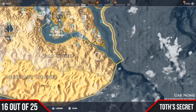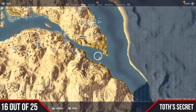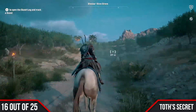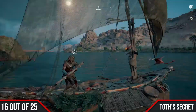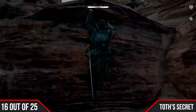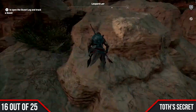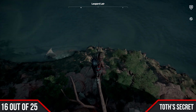For the loot location, you've got a bit of a trek, but you're going to want to fast travel to Hermopolis, and tag this question mark on the map like this to get your bearings. Now jump on your horse to head to the shore, grab the nearest boat, or ask nicely, and head across the water to what will become a treasure location. Now clamber up what looks like a sink point at the top, dive off, and you'll find yourself directly in front of the loot.